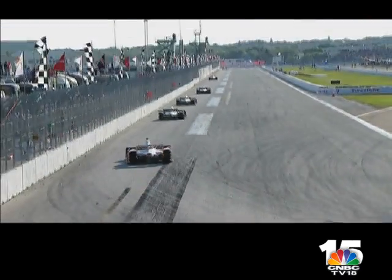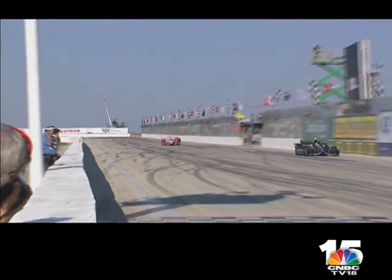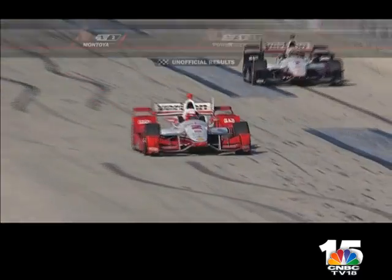His first win of the season and his 13th career in the Verizon IndyCar Series. Juan Pablo Montoya wins at St. Petersburg.